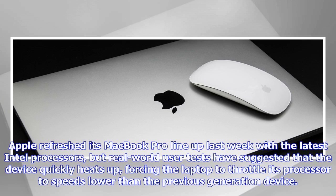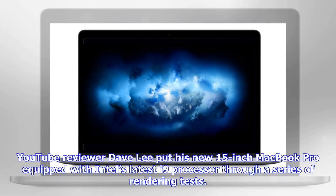Apple refreshed its MacBook Pro lineup last week with the latest Intel processors, but real-world user tests have suggested that the device quickly heats up, forcing the laptop to throttle its processor to speeds lower than the previous generation device. YouTube reviewer Dave Lee put his new 15-inch MacBook Pro equipped with Intel's latest i9 processor through a series of rendering tests.